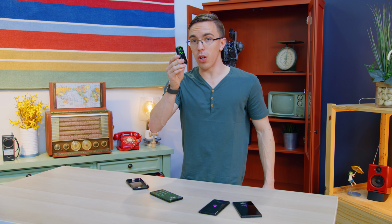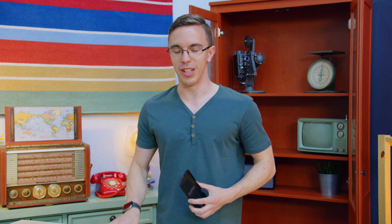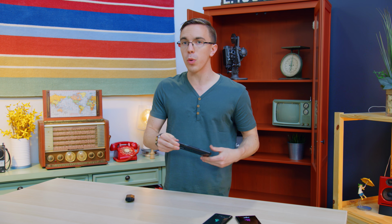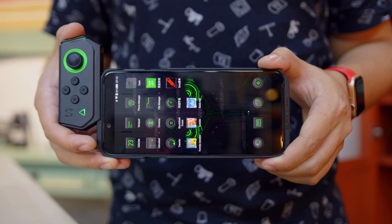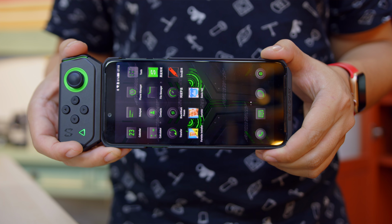There's also the controller, which actually doesn't attach to the phone. It attaches to the case that comes with the phone. So it's maybe not the most elegant way of doing it, but it's sort of like what you would expect with a Joy-Con. The only problem is that the controller only works wirelessly. So even though you can slide it on something like this, it actually doesn't attach with any kind of wires or whatever, so you still need to separately charge not only the controller, but the phone itself.